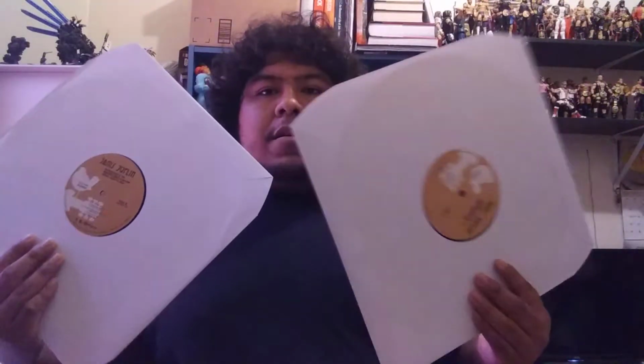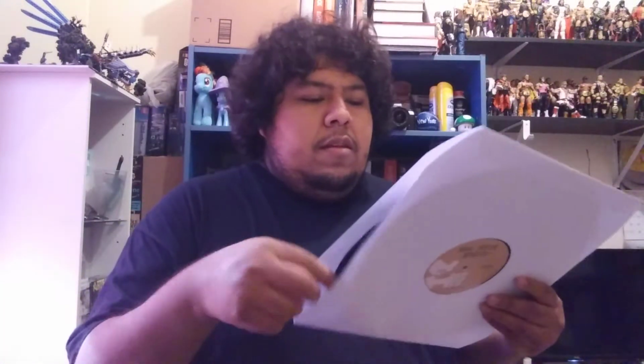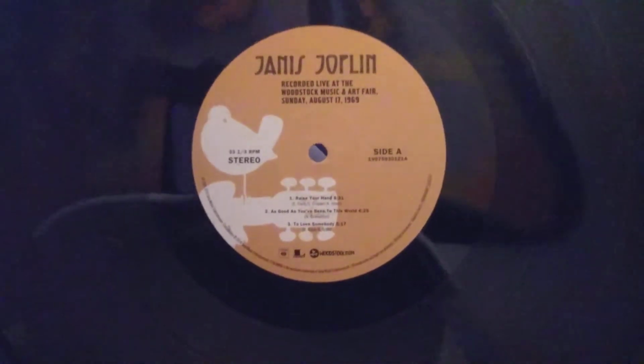This comes on 2 vinyl, on paper white sleeve, black vinyl, and there's the first side, side 1 or side A, and side B.